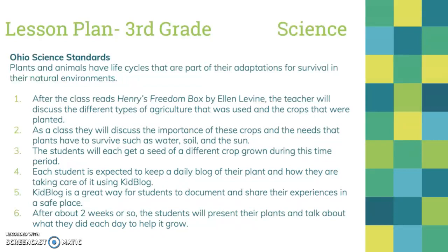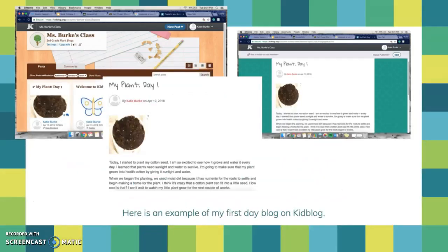The students will each get a seed of a different crop grown during this time period. Each student is expected to keep a daily blog of their plant and how they are taking care of it using KidBlog. KidBlog is a great way for students to document and share their experiences in a safe place with a wider audience. After about 2 weeks or so, the students will present their plants and talk about what they did each day to help it grow. Here's an example of my first day KidBlog of my plant.